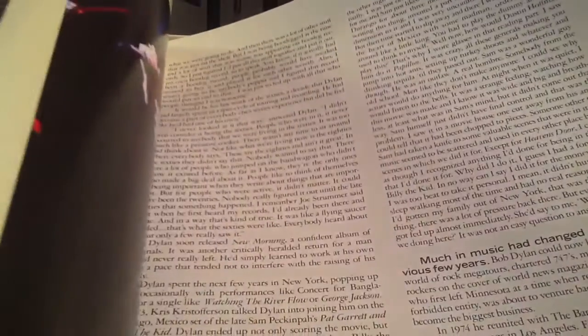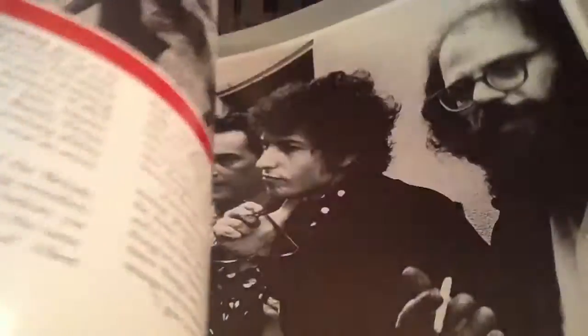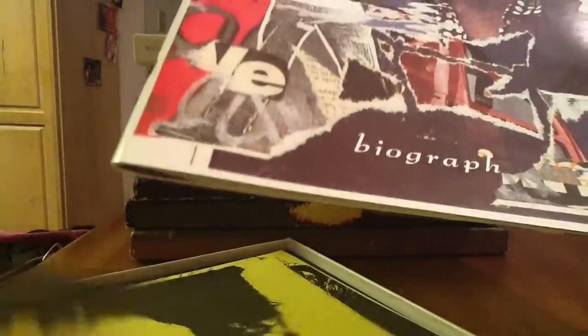Pictures, a lot of text, a lot of stuff about Dylan. The guy's enigmatic. Who the hell knows what he's all about? As much as he's written and as long as he's been around, I don't know anything about the man. It's all in the music. And he was a wise ass when he was younger. I've seen enough there. And this thing's got an interesting deal here.